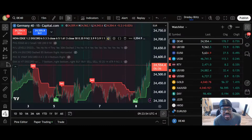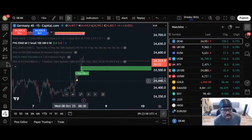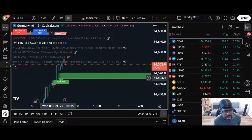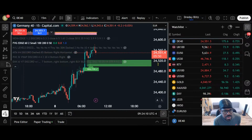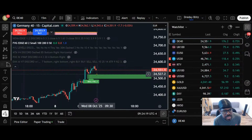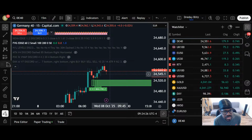Next, we have the Fair Value Gap Edge, so FVG. It provides you with the fair value gaps in the market. On our live, you had the fair value gap that was created right after that impulse here at the top. I think there was one here because I removed it. You have the option to remove old fair value gaps also. Let me check. No, that was at 6 o'clock. Yeah, so we had an FVG at 6 o'clock.